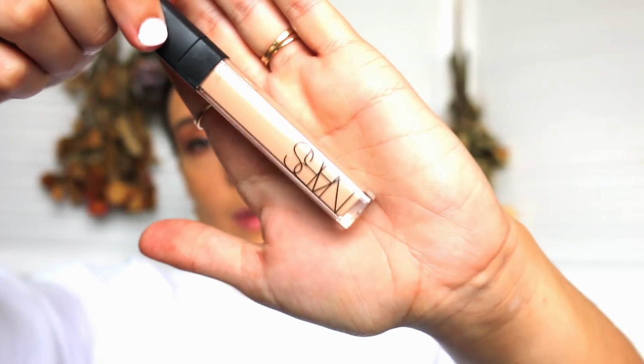Next I'm going to go in with my NARS Radiant Creamy Concealer. And that is it with the face.